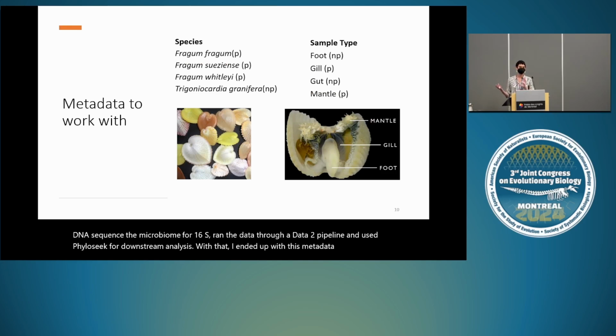So as I already told you about the sample types for the foot, the gill, the gut, and the mantle, as you can see, the gill and the mantle are our photosymbiotic tissue types, whereas our foot and our gut are not. And then we also have four different species. The top three here are photosymbiotic, and that's Fragum fragum, Fragum sueziense, and Fragum whitleyi. And then we also have our non-photosymbiotic control species, which is Trigonocardia granifera.